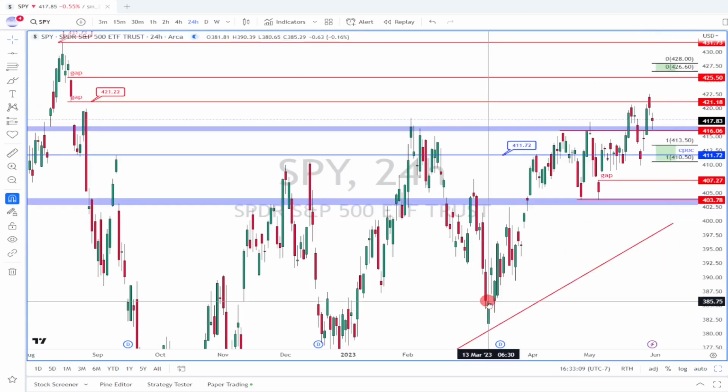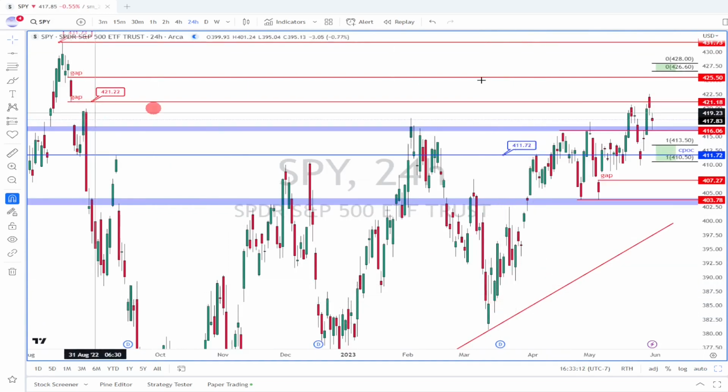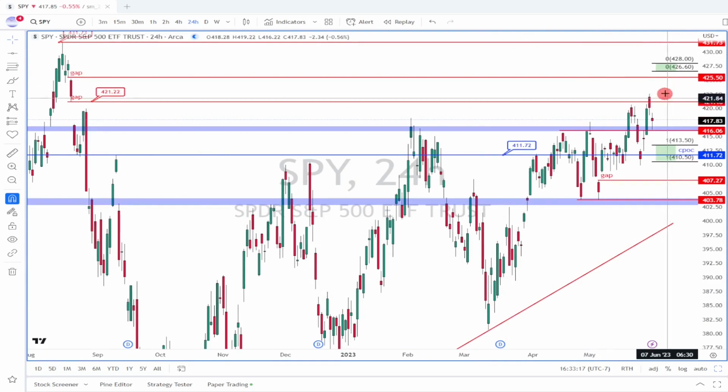And the Spider, the ETF for the S&P 500, notice that it came up and filled this gap. Remember we said in the previous video that if it is unable to hold above this gap, then we'd be looking for the price to come down and possibly tag this lower range of the expected move. So right now you see today the price is coming down and it is checking at this low zone here, this resistance turned support area. But we are looking for the possibility of coming down to this lower range of the expected move.